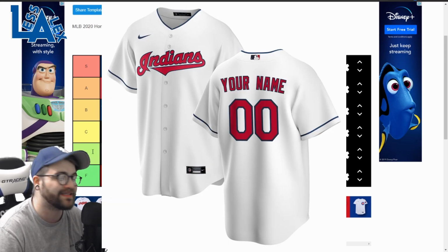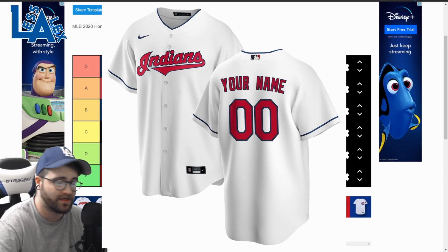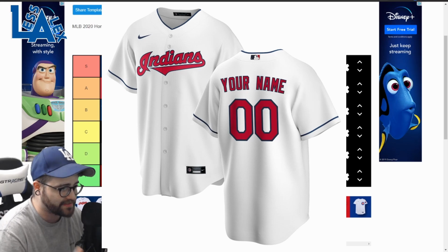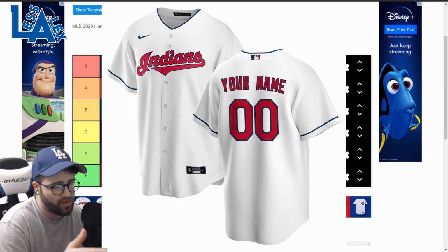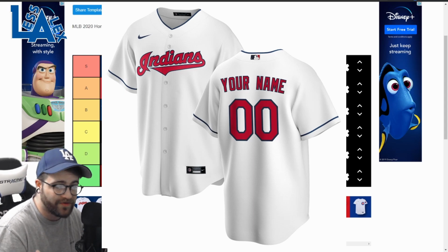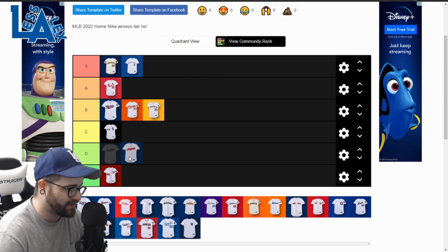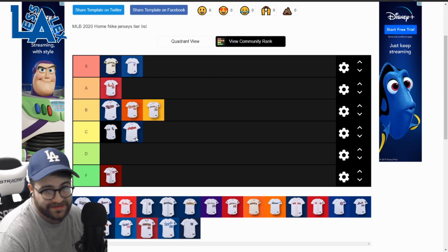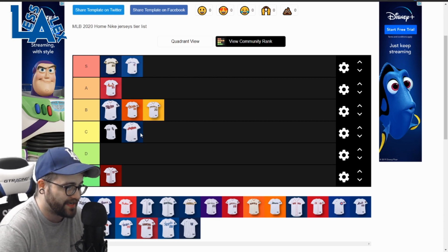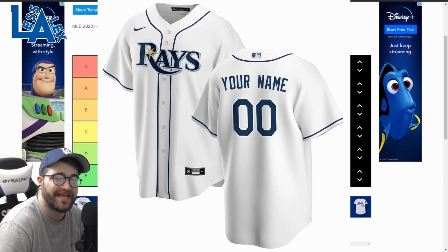Next up, we have the Cleveland Indians. Cleveland Indians bringing back the script logo with the classic baseball logo instead of the block logo from last season. I like the block logo. I know a lot of folks weren't fans of the block logo, but in my opinion, the Nike logo comes a little too close, and for that reason, I think I got to put it in C. I'm sorry. It looks like the AL Central right here is floating in the B's and C's, but yeah, moving on, we have the Tampa Bay Rays.